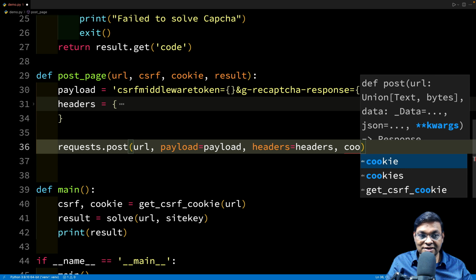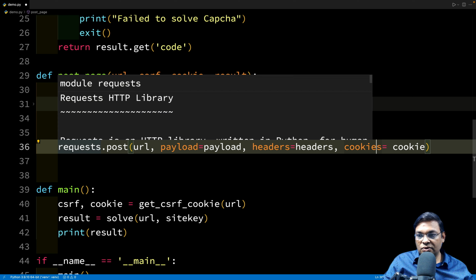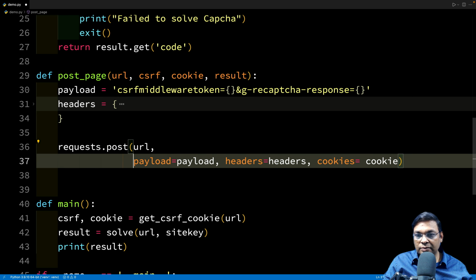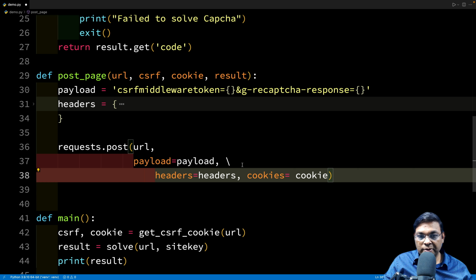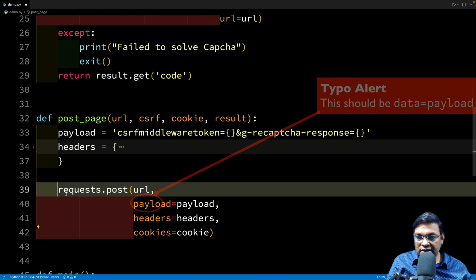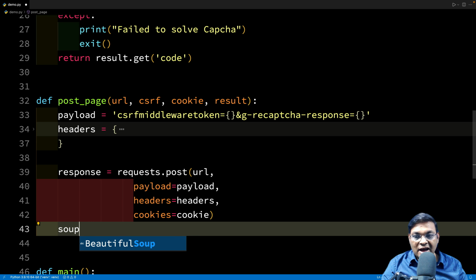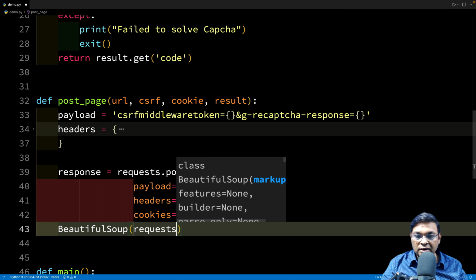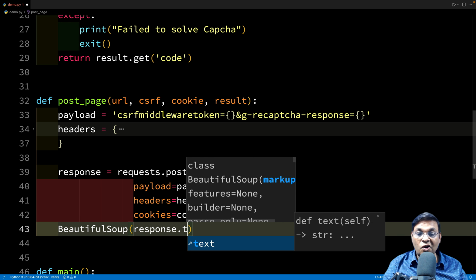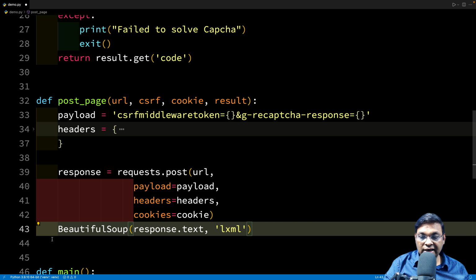Now we also need to send the cookies. So the cookie is here, right? So in the post, we are sending the URL. We have specified the payload. We have specified the cookies, right? So now I think everything is set. So when this method executes, we are going to receive the response. Now using this response, we can create a BeautifulSoup object, right? So response.text, and the parser that we are going to use is LXML. This is going to give us the soup object.